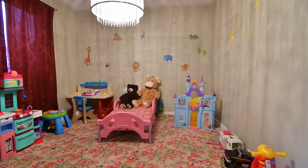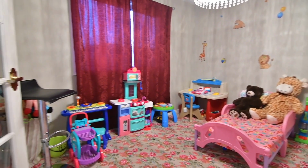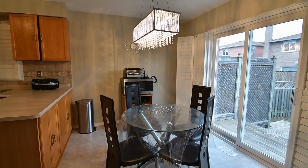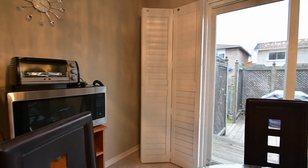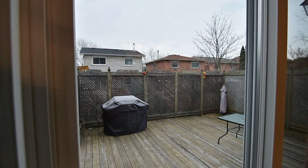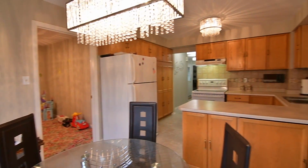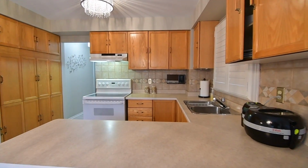The formal dining room has a French door entry and a large east-facing window, and the breakfast area has a sliding door walkout onto a large backyard deck surrounded by lattice fencing, bringing privacy to this outdoor entertaining space. Both the walkout and the kitchen window have California shutters, and gorgeous chandelier-style light fixtures are elegant finishing accents in all 3 of these spaces.